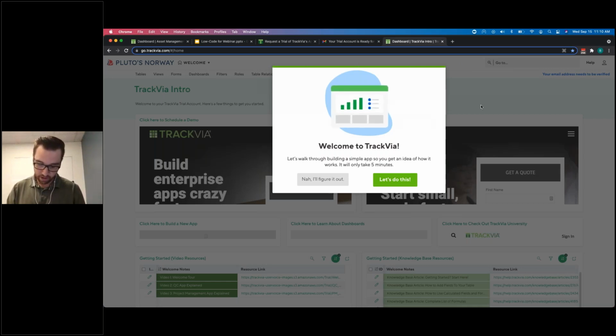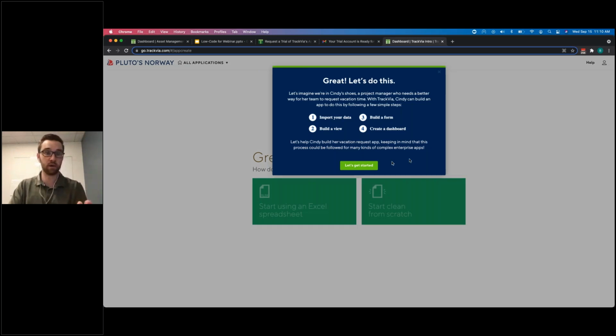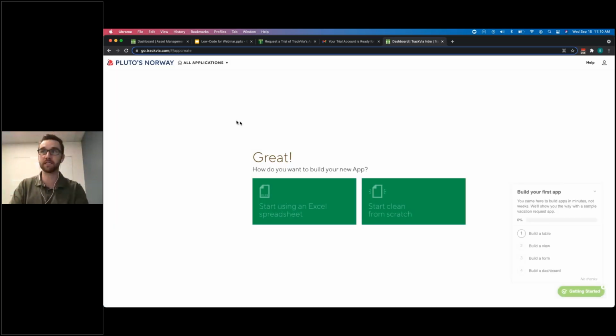Now you can see that that trial is available for us on the screen here. So I can actually start to go through the prompts. If I say, let's do this, it's going to start walking me through the different ways that I can build an application. And this is what we're going to walk through today. So import data, build a form, build a view, create a dashboard. It's going to take me through all of those processes using our guided tool here.